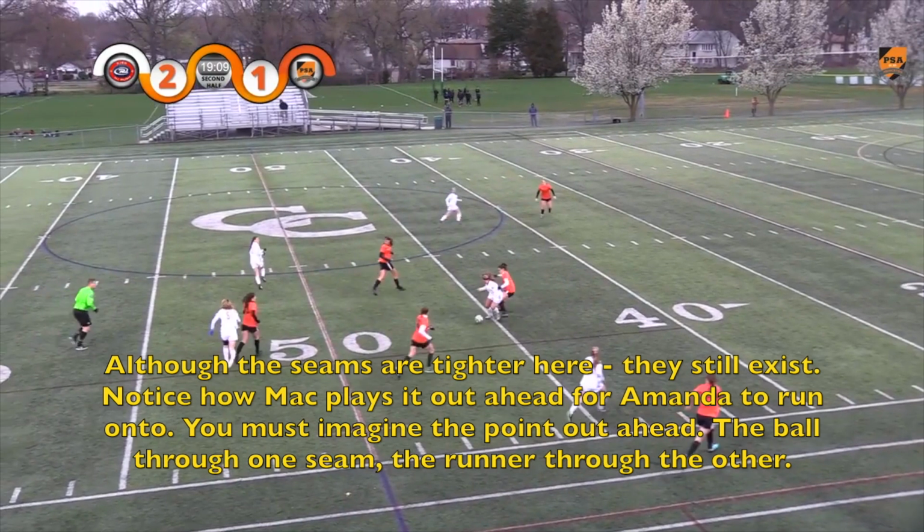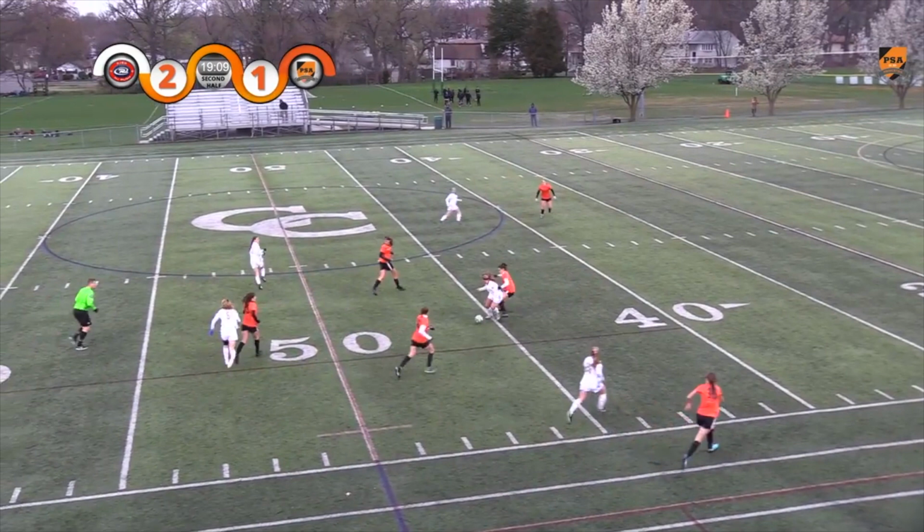Okay, so this is a little different, a little tighter. And although the seams are tighter here, they still exist. Notice how Mac plays that ahead for Amanda to run onto. The ball through one seam, the runner through the other.